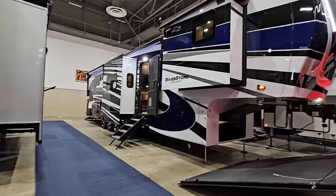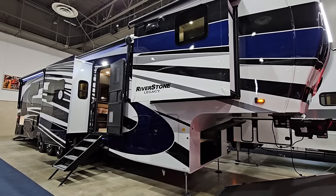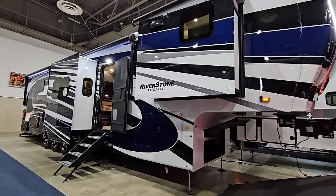What's going on, guys? So I'm at the 2024 Houston RV Show, and I am at the Ron Hoover section, and we're going to take a look at this Riverstone Legacy fifth wheel slash toy hauler. There's a lot going on here.